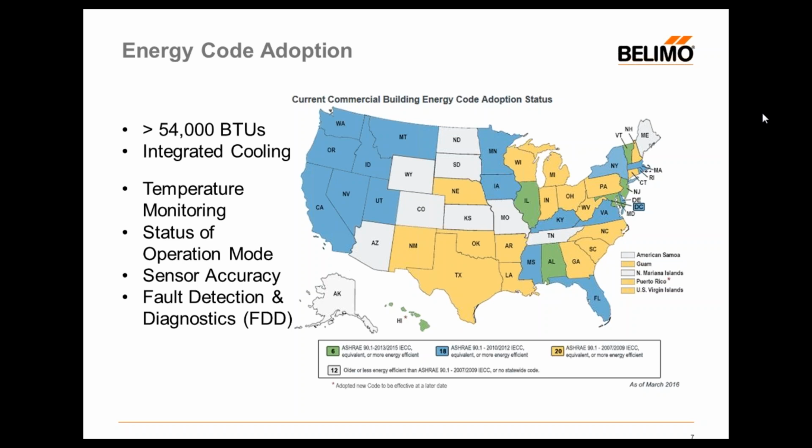The FDD system, which the new economizer is required to have, shall show air temperature sensor faults, when the economizer is not economizing when it should be economizing, and when the economizer is economizing when it should not be. Damper not modulating, and excess outdoor air.